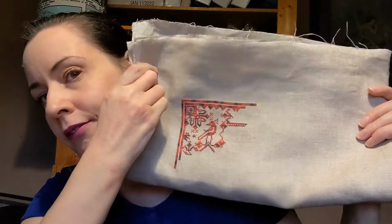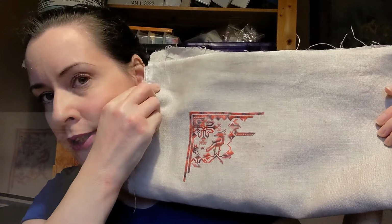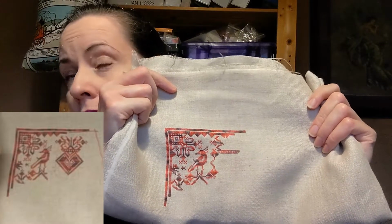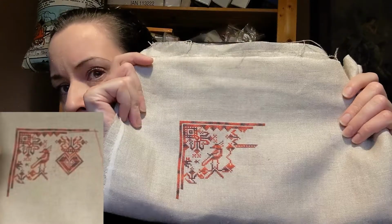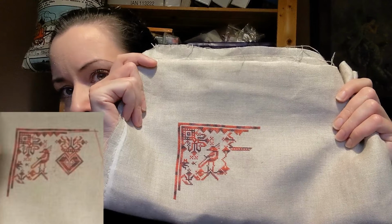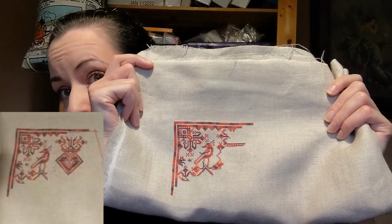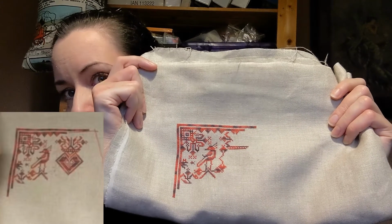Oh, I didn't bring the frog in, never mind. This one is Pandemic by Long Dog Samplers, and I took out all the bit that I'd done wrong that was here. It took about 3 hours because it's on quite high count linen, 34 count. And then I started putting it back right again. So not a huge amount of progress, but at least I've taken out all the stuff that's wrong.